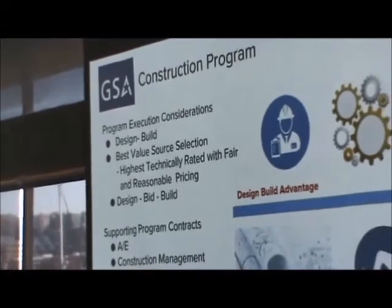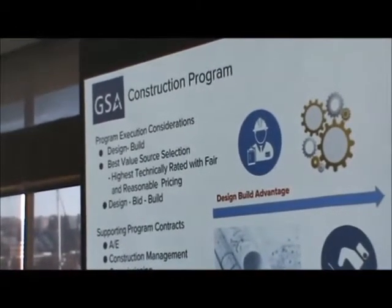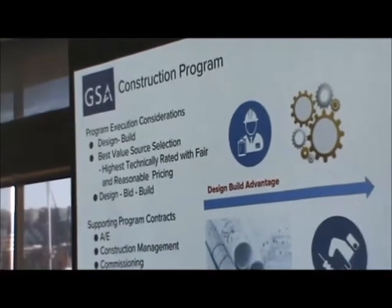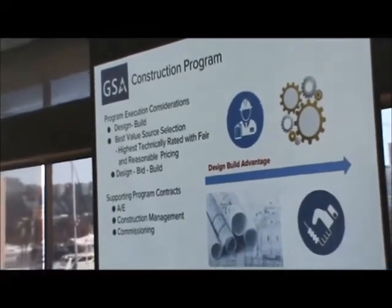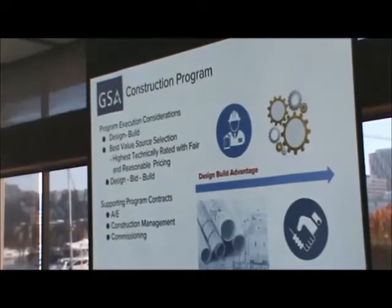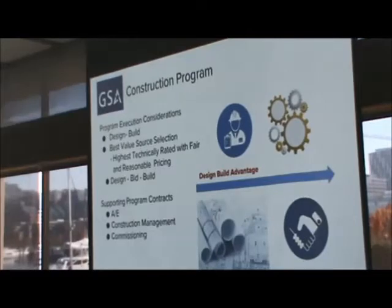As far as our construction program, which I'm sure is probably what you're interested in hearing about here, when we look at construction, our preferred delivery methods right now are design build, bridging. Design bid build would be the last thing that we look at. What we're really looking at now when we do our source selection on these is a best value source selection, which means it's highest technically rated with a fair and reasonable price. We're no longer looking at low bid.